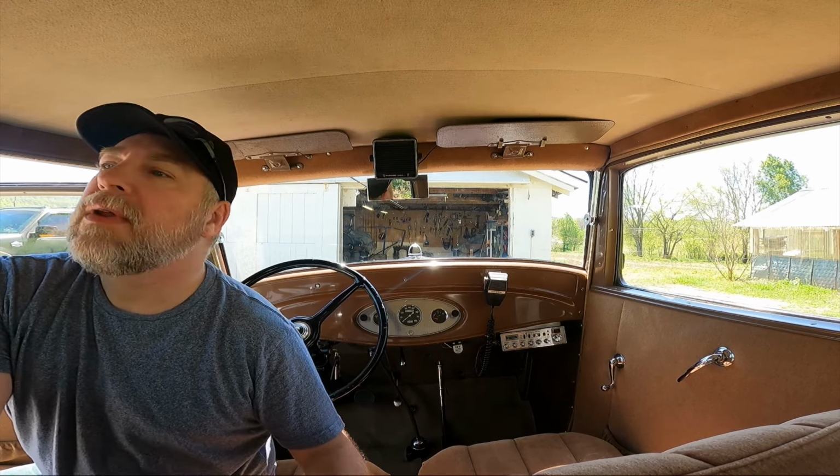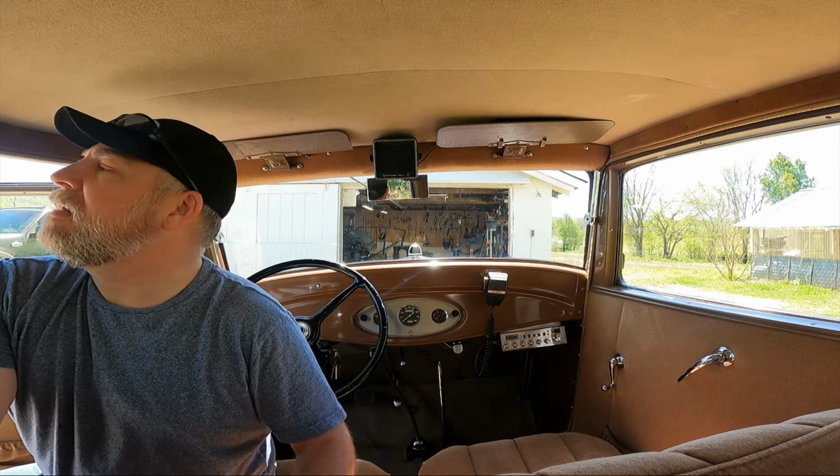It's kind of hot today, so I apologize if there's some wind noise, but I'll be burning up in here when we're going down the road. But she rides really smooth. I mean, obviously there's road noise. I mean, it's a 90-year-old car, but it's pretty cool to take a drive back in history. This is how they would have drove around back in the day. So let's get this thing fired up and let's go down the road a little bit.